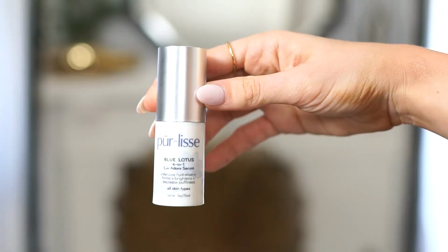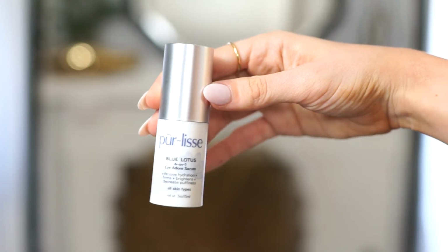So after I put on the serum, I then move on to eye serums, and this is my favorite eye serum in the world. It's by Purify. It's the Blue Lotus 4-in-1 Eye Adore Serum. I don't know what it is about this eye cream, but I feel like I look like $1,000,000 when I put this on and I wake up in the morning. I really do feel like it gives my under eyes a more plump look.